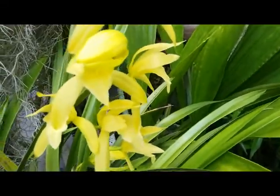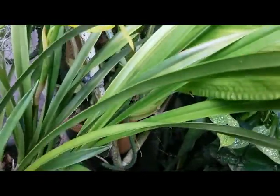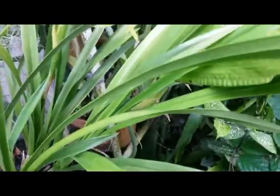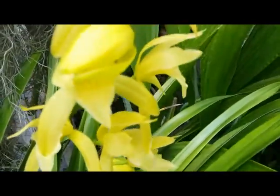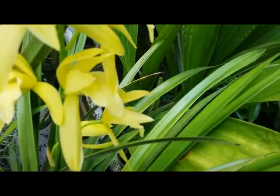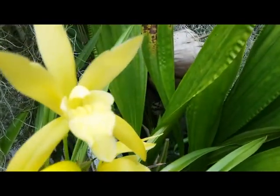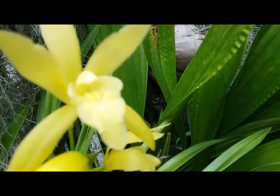I'm really glad another plant of my terrestrial orchid, Cymbidium golden elf, is in bloom here with one spike. There are eight flowers. Two of them are still buds. I'm really happy to see these fragrant, beautiful deep yellow flowers.